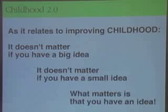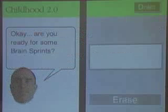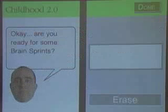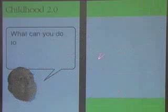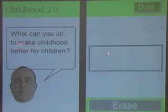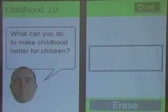Could I ask you, Leah, I have some cards to hand out. Could I ask you all, say we need to have a manifesto and a bill of rights for what would make for great products for kids and benefit the experience of childhood. Okay, this is your last brainstorm. What can you do to make childhood better for children? I ask you to write an idea on this card. It could be a small idea, it could be a big idea, but I ask you to know that you will be sharing it.